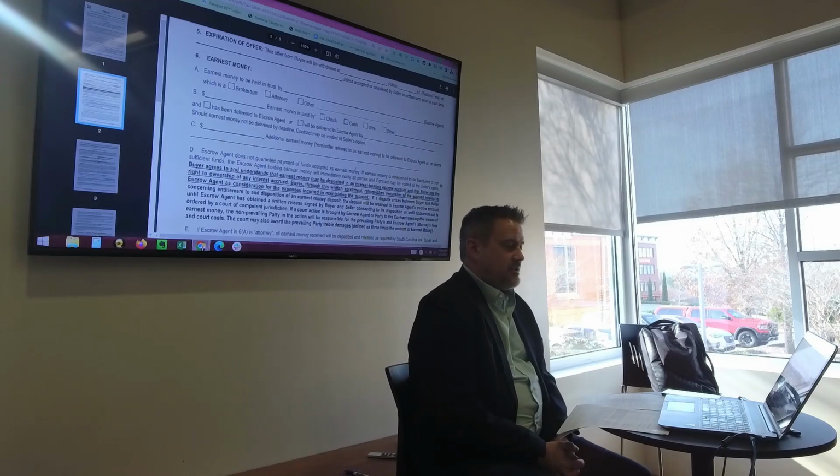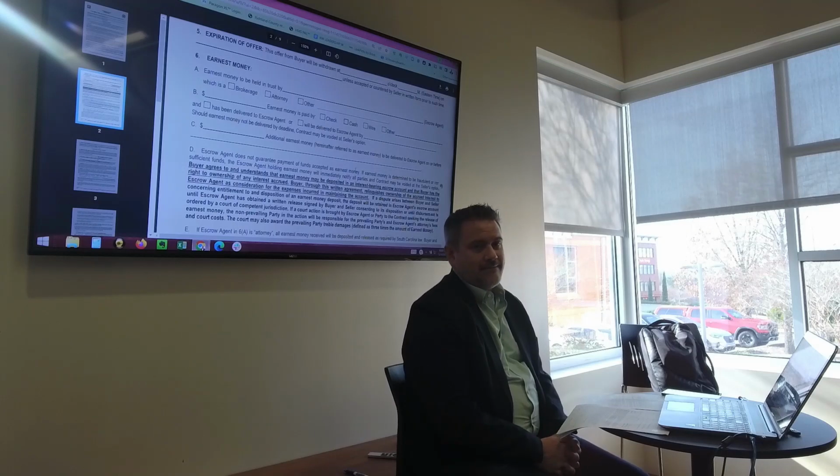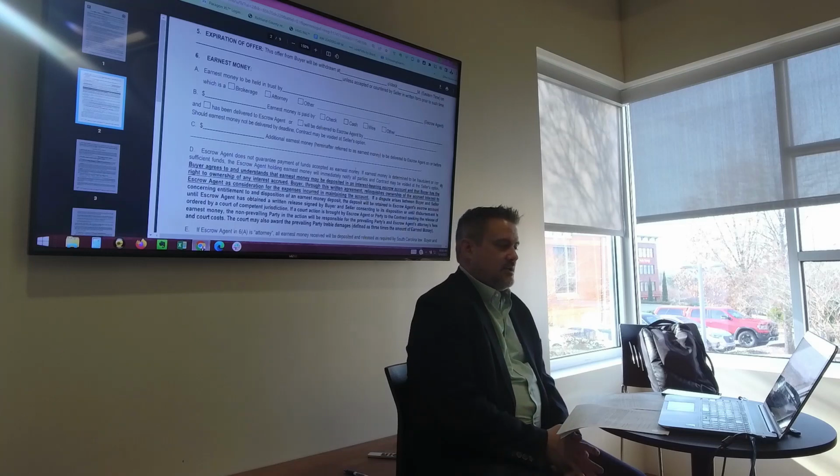Now, a big thing in this paragraph is that if you use paragraph B, there's a checkbox that says either it has been delivered to the escrow agent or will be delivered to the escrow agent by. That's a big change between this contract and the other contract. The other contract assumed that if you put that the earnest money was there, it had already been deposited, and that realistically wasn't how real estate was practiced. So we gave the option to say "will be delivered to escrow agent by," and that's probably the one used most often.